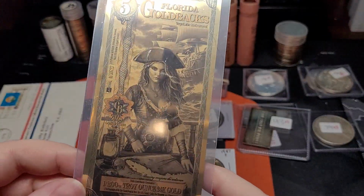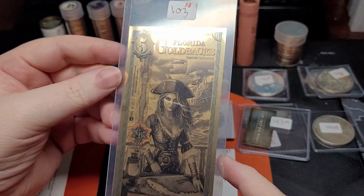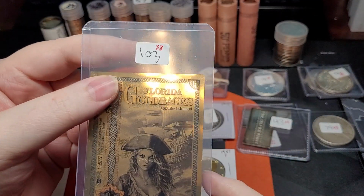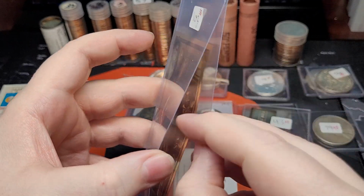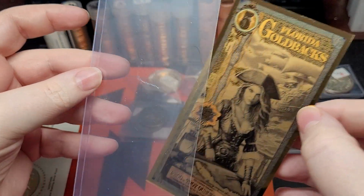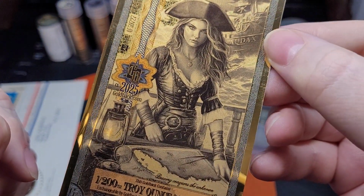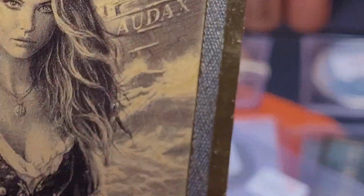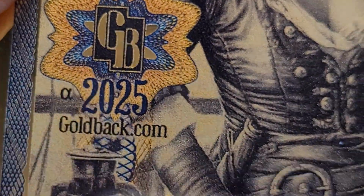And this is a Florida Goldback, and this could be controversial to some. I spent $33 on this. And the reason why it's controversial is, let me get this out. This is the alpha version, if you can see that A right there. I'll zoom in a little bit so you can see. Yeah, see that A? So this is the first run of these, 2025.